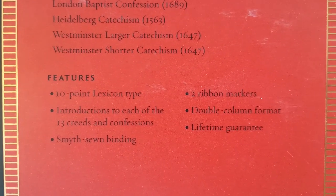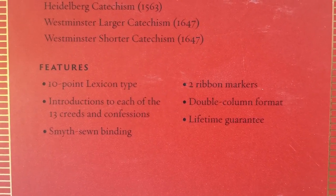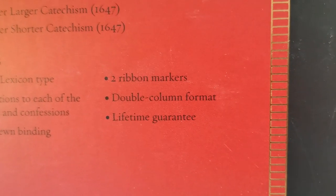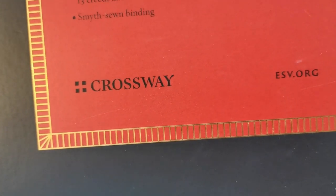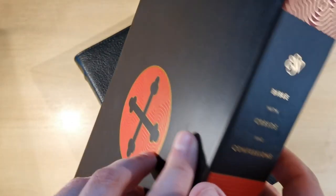Now, the Bible itself comes in a 10-point Lexicon type with introductions to each of the 13 creeds and confessions. The binding is Smyth-sewn, two ribbon markers, double column format, and it comes with a lifetime guarantee, which is great. That's from Crossway, ESV.org. Okay, so here's the Bible itself. Let's take a look at it.